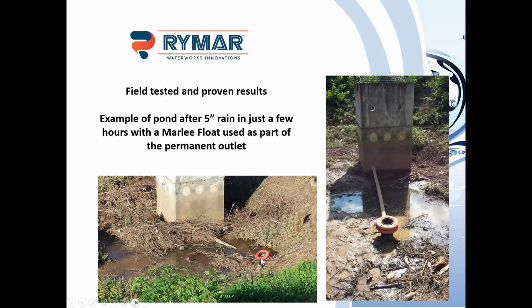But you can see here, the Marley float is still sitting down in the muck, but it did manage to drain the basin. If it had gotten clogged, it'd be pretty easy just to pull on the rope and shake it out or get to it on the surface. If you can imagine a 2-inch orifice down here with all this debris, it surely would have gotten clogged. And this picture on the right, that is about 8 or 9 feet of elevation difference there. So just getting to something at the bottom of a 2-inch orifice would be dangerous, to say the least, and very difficult. So just from a maintenance standpoint, you may want to consider skimmers as your low flow orifice.